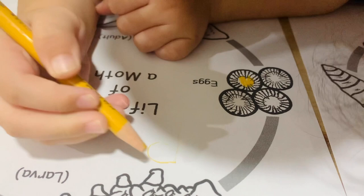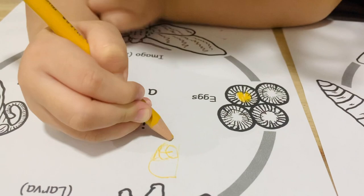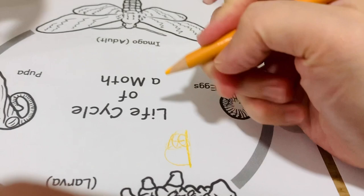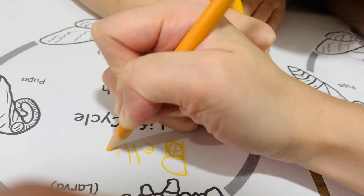Oh, good job. Okay, I'm going to fix it a bit, okay? I want to do the eggs first. Let's see. You need something that's sharper. For the egg? B for Belle. I think this is the color of the eggs, right? Okay. It's a perfect color.